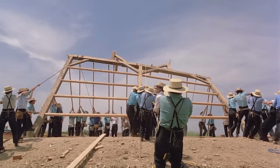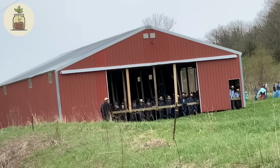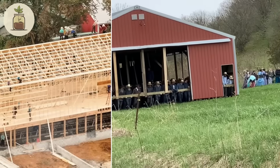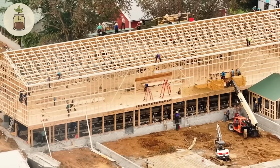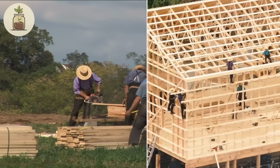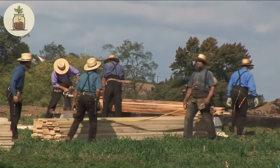Some of the most durable homes in America are built without bricks, power tools, or even electricity. Sounds crazy, right? But for the Amish, that's just another Tuesday. While most of us are out there picking between brick, stone, or some high-tech material for our dream homes, the Amish are cutting down their own trees and hammering together houses that'll last generations.